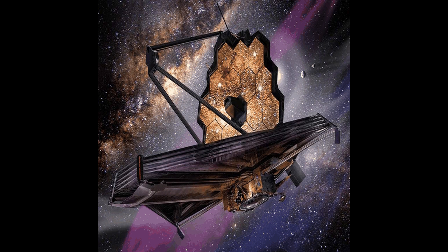JWST science observations are nominally scheduled in weekly increments. The observation plan for every week is published on Mondays by the Space Telescope Science Institute.